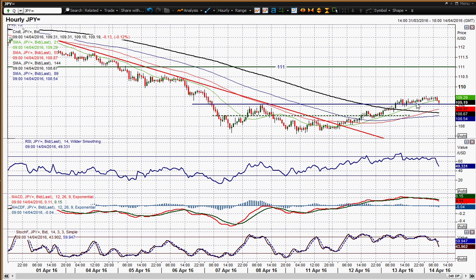You've had a breakout above 109.10, which was resistance from the 8th. It has come back to test that a couple of times and is holding for now, so that's a pullback to the neckline potentially, and that neckline still implies 150 ticks of upside, and that would be 110.60.